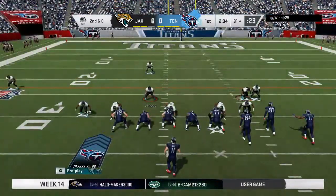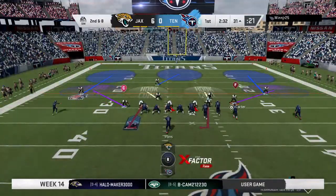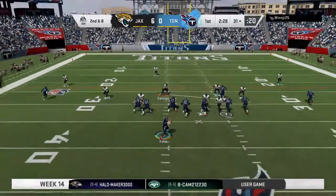Here's 2nd and 8. Hey, Orbit. I'm coming after you. Fire.